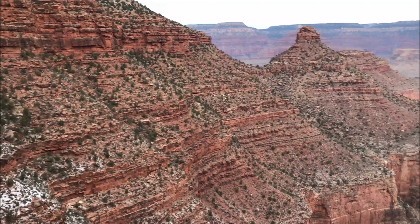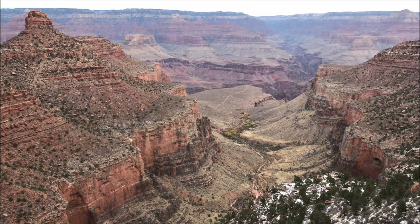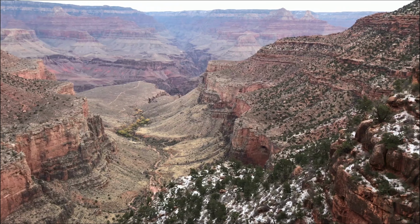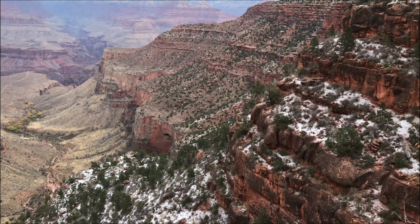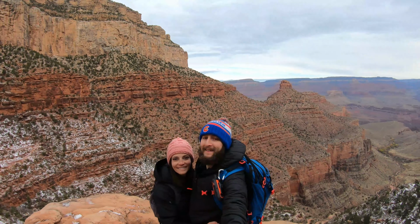So we just kept hiking a little bit past the 1.5 mile marker. You got a really cool little overlook, so I'd highly recommend continuing down here if you can. Bit of exposure.